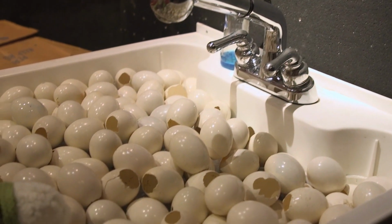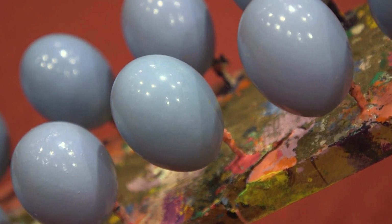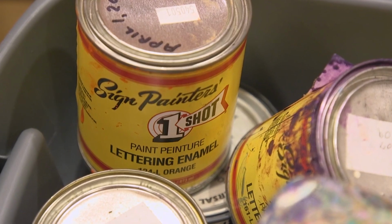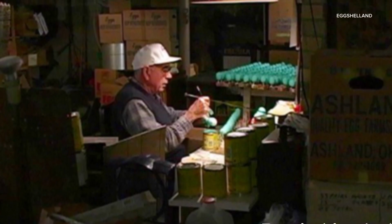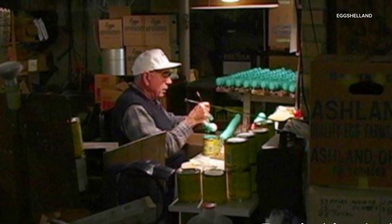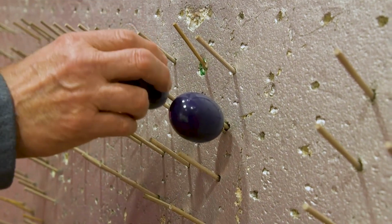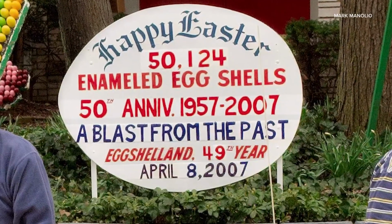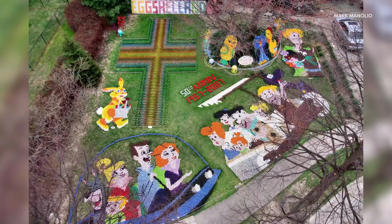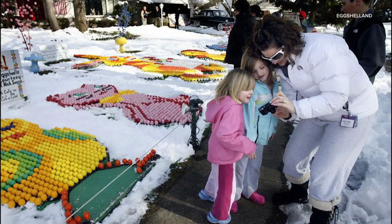They'd take home the shells, give them a careful wash, and then it was on to Ron's painting posts. Thanks to the enamel paint that Ron would use, the eggs could last for years. Boxes and boxes of eggs living in the Manolios' basement. When the time came, each egg was placed on a candy apple stick, very carefully. At its largest, there were over 50,000 eggs used. They never asked for donations or tried to monetize the work. They just wanted to do something special for the community.